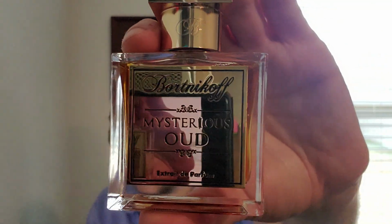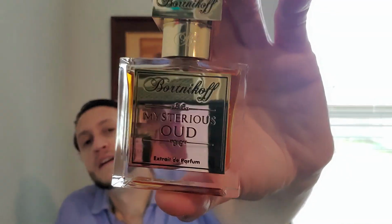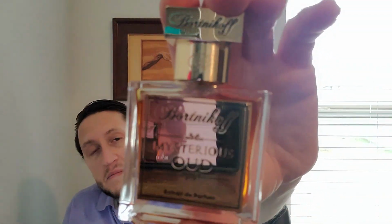He originally did the first edition, I think maybe in 2018, and then this is a 2019 bottle, the second edition. Because there's a limited amount of the type of ouds that they are actually distilling, it's not necessarily a reformulation, but there are minor differences between the two. I have had a chance to smell the original. I think this one's a little bit more animalic, and even though this isn't as dark, you could say, it's a fantastic fragrance. I like it more, actually.